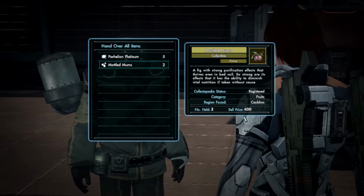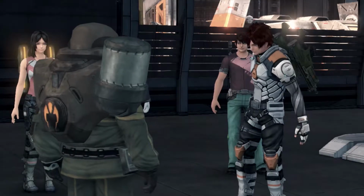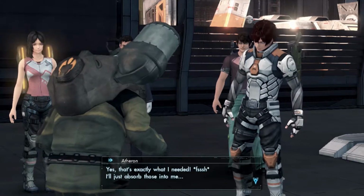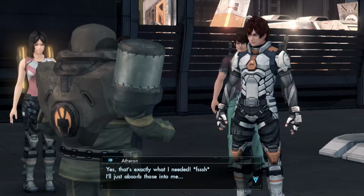I don't want to give him away. I don't need him for the Collectopedia though, which is amazing. Still, I don't like just giving him away. Yes, that's exactly what I needed. I'll just absorb those into me.